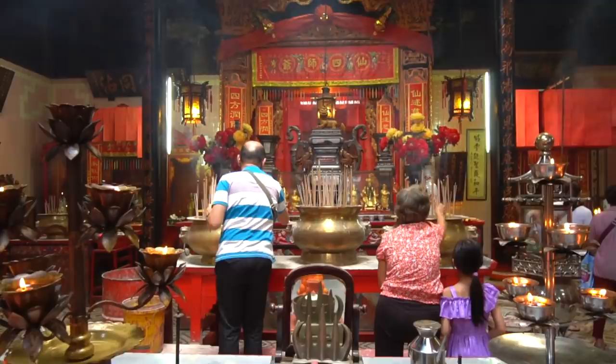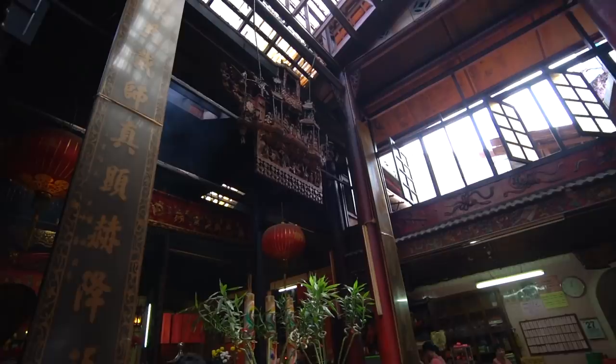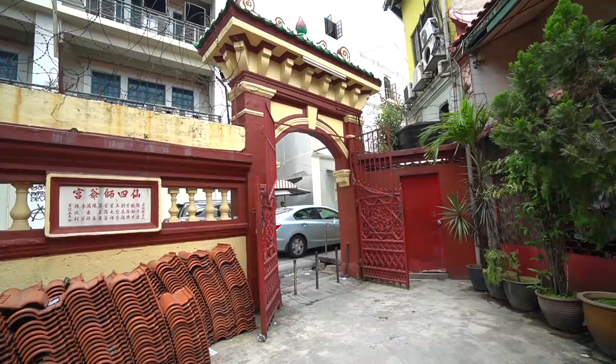It's always cool to visit a Chinese temple. It's always really peaceful, and the smell of the incense really sets the atmosphere. It feels very unique, and this temple has got a cool vibe, a very old feeling.